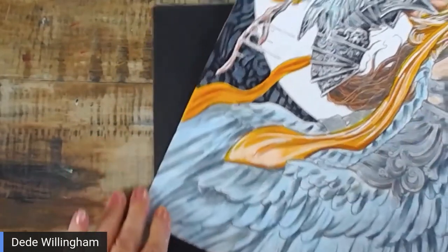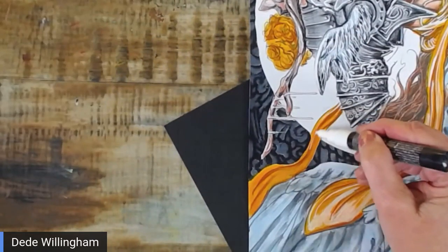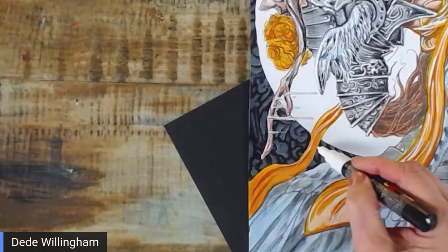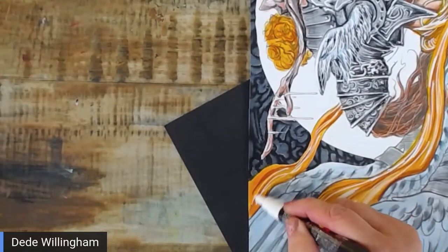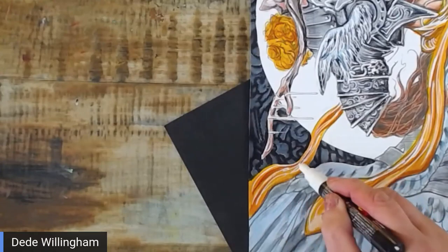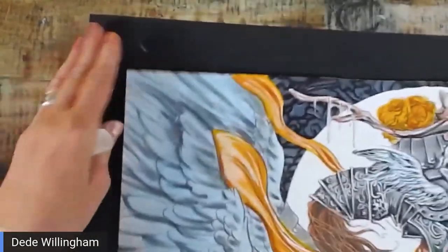See, I haven't done any of these feathers or any of that armor right there. Got a lot to do still, but these Sirens are very detailed, as you know, if you've ever worked on one. Sirens are very detailed.